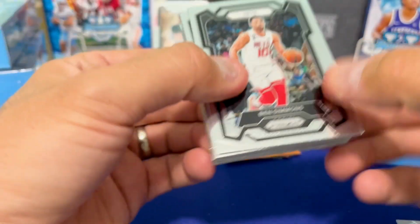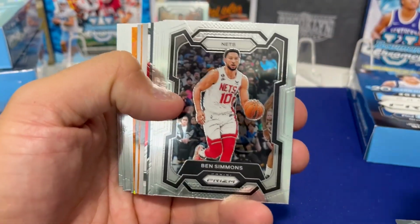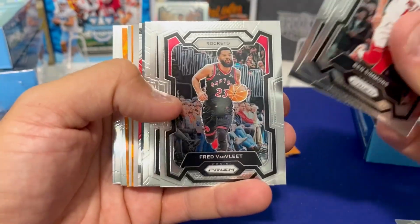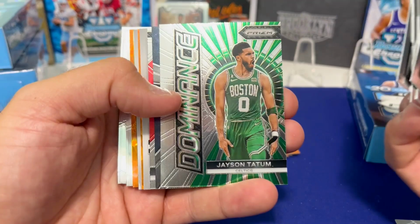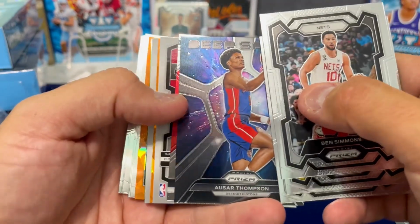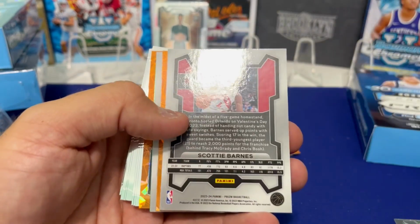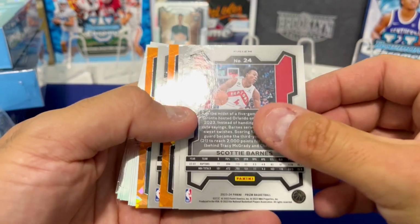Yeah. Pretty cool. I think the variation was like one where it was horizontal. One box, one Wemby. That's a good start here. Another Jayson Tatum. Graham's gonna be super happy. Send all the Celtics cards to Graham over here.